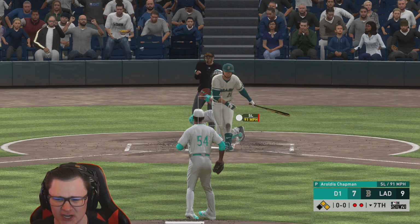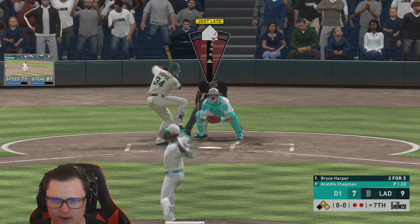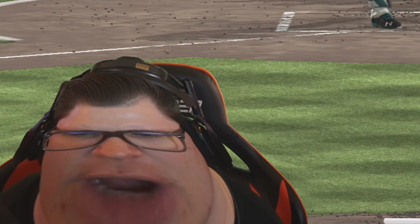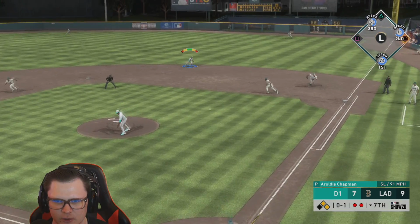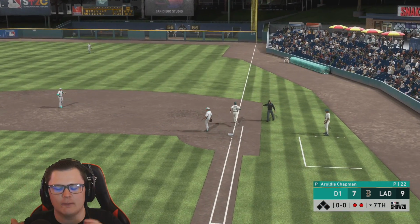Oh my God, he didn't check swing. Yeah. All right, this is a big at bat. If we're gonna make a comeback, we gotta keep it a two-run deficit. Blow by. I need good pitches here, Chappie. Good pitches. Good life. Javi doing his job. We get out of the jam.